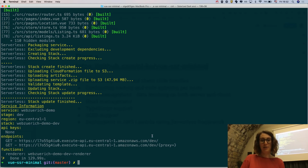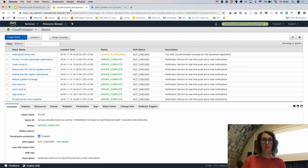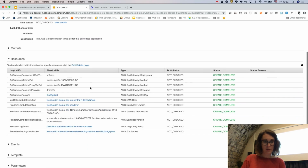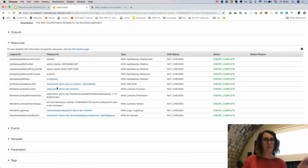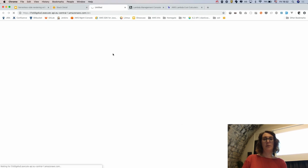Okay, so basically it finished deployment, and I'm gonna go to the AWS console to find the stack. There it is. It says update in progress. No, it's actually complete. So this is the stack. These are the resources that have been deployed: a couple of roles, a couple of policies, a REST API, and a Lambda function. I'm gonna open it because we're gonna need it later. And this is the link to our API. So this is basically the app, which is absolutely fancy.